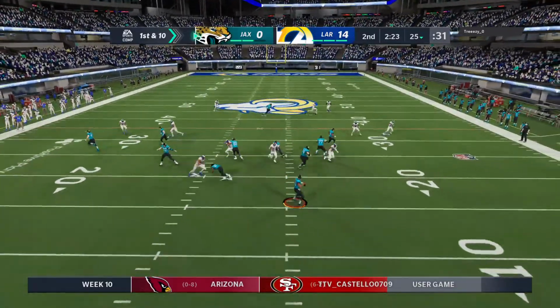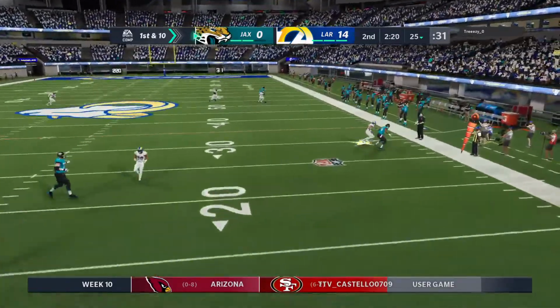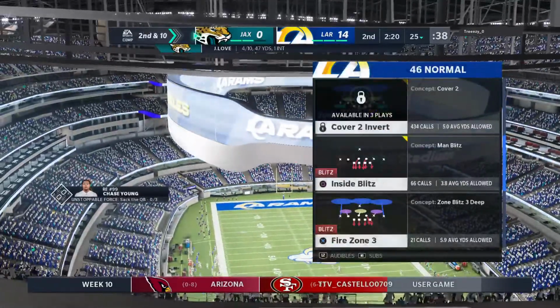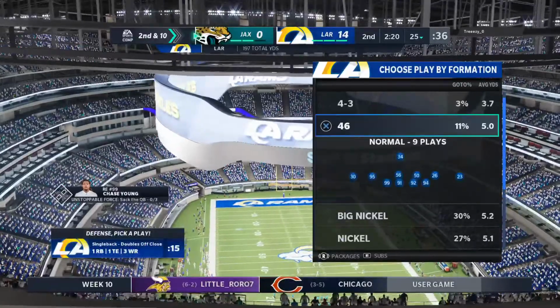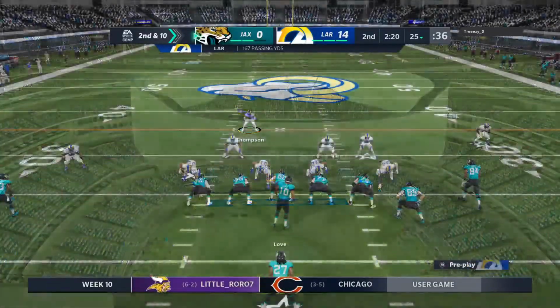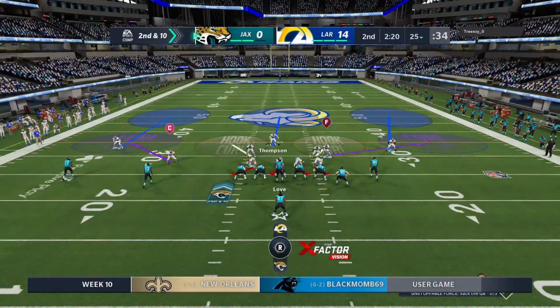Love now to pass on first down. That is incomplete. Partner, I think it's high time to get him some passes that he's comfortable with. Some easy throws, some completions. He's not even hitting at 50% thus far. Well, certainly that has played a big role into why they are trailing right now.